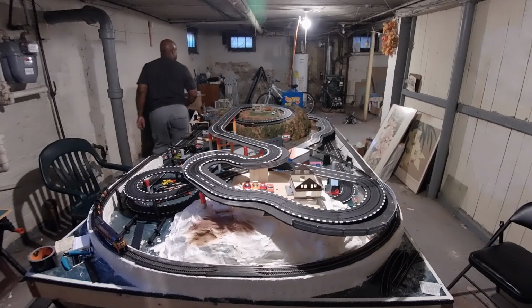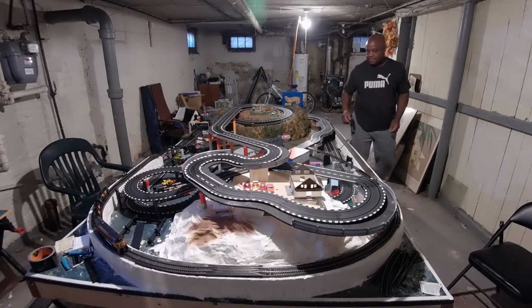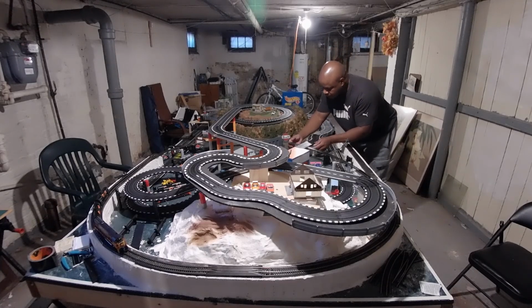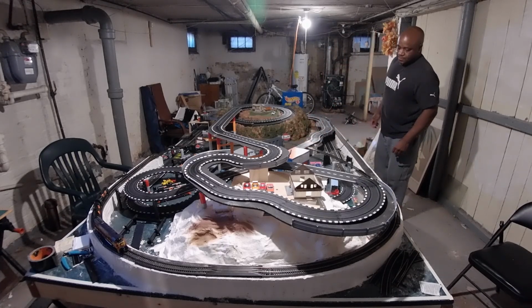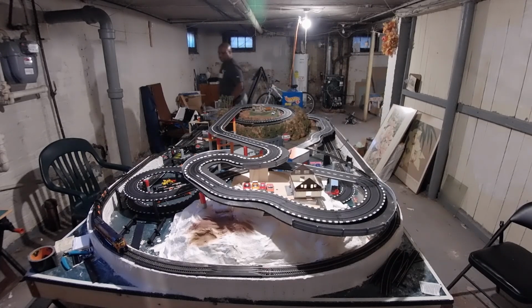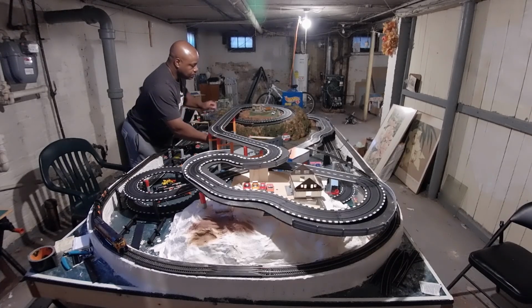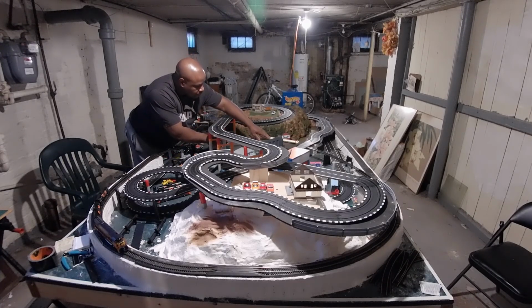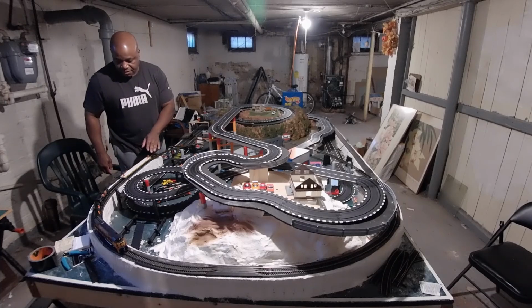A little gap developed over here. Probably glue this down so it doesn't move. Let's try it again. Definitely not trying to go backwards or reverse. See what happens this time.